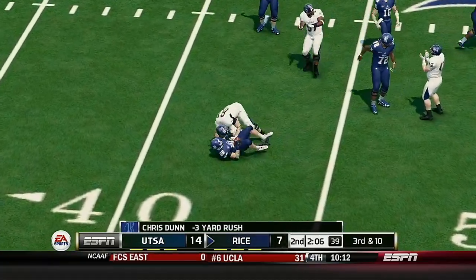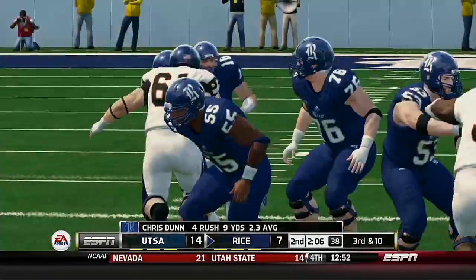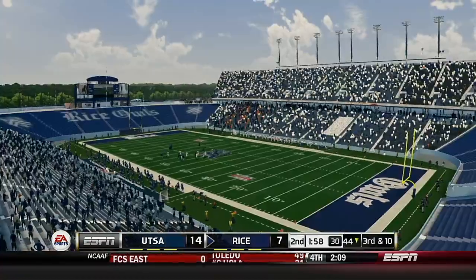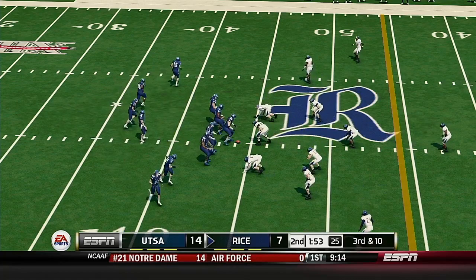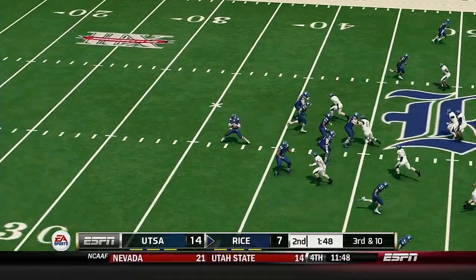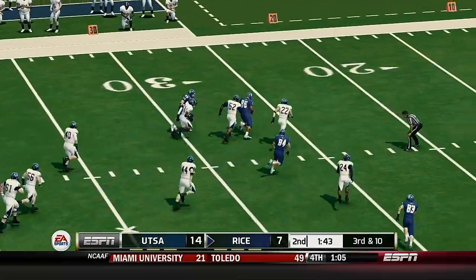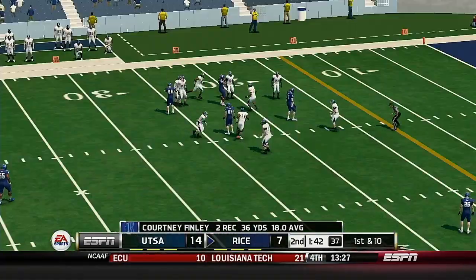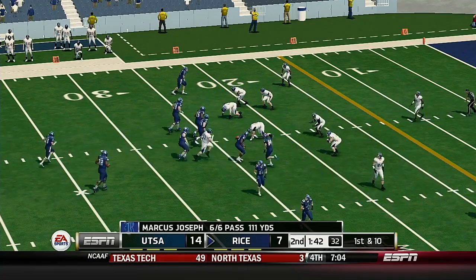Here's the handoff, and he's taken down for a loss. He just never had a chance to get any running room. The defense was on him almost as soon as the ball was snapped. Third down now, and they need to get it inside the 46. There's the strike, complete. Tackle around the 23-yard line. Once this guy gets into the secondary, he can be a real problem to bring down. He can shake off a lot of tacklers who are smaller than he is.